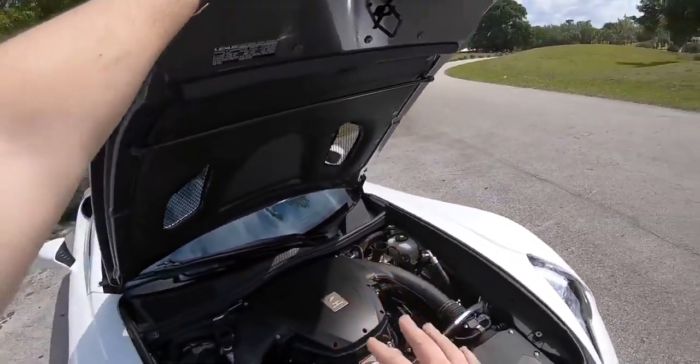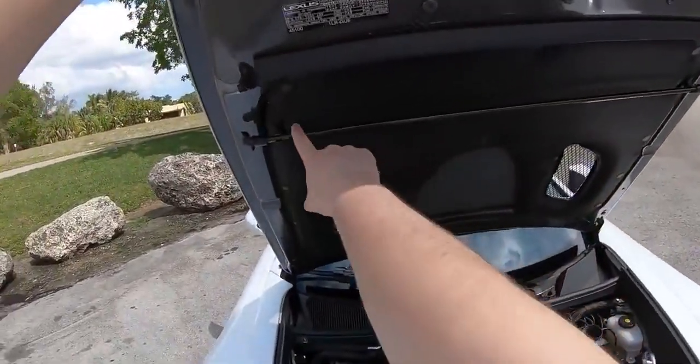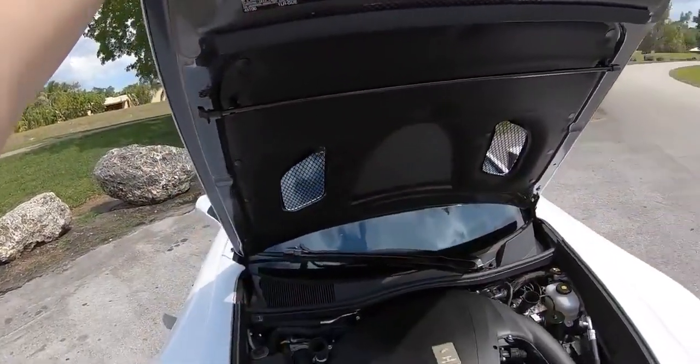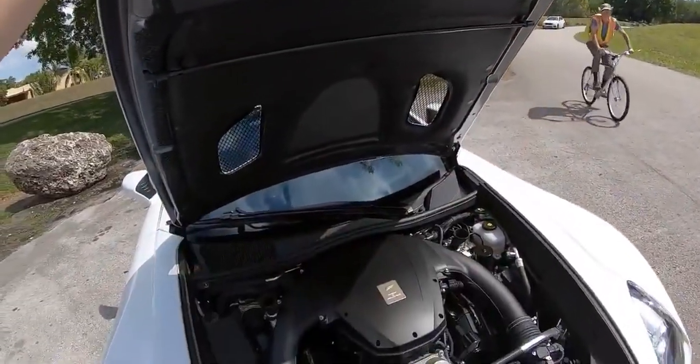Now you'll notice, one, I'm holding the hood upright. That's because the hood prop rod is actually disconnected from the hood. You have to pull this out. It's carbon fiber and then stick it in. It's actually kind of difficult. You'll notice the entire hood is actually carbon fiber itself.